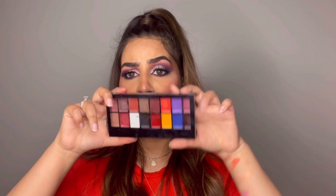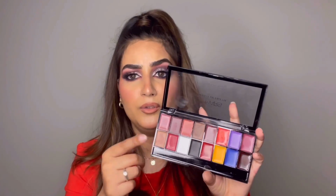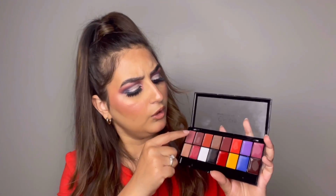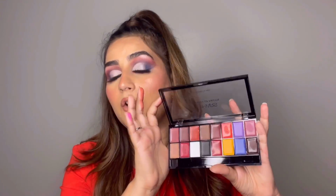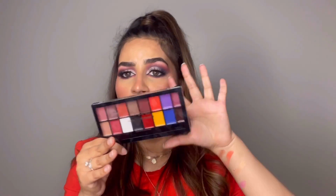So this is what the lip palette looks like. You can mix and create your own shade, whatever shade you like. Also, you can use the shade for your cream contour. Then you have the blush shade, this and this, और ये भी contour के लिए use कर सकते हैं. You can mix in colors and create your own lip color, which is amazing. और इसको आप colorful liner की तरह भी use कर सकते हैं. So it's a very versatile palette. You can check this out.